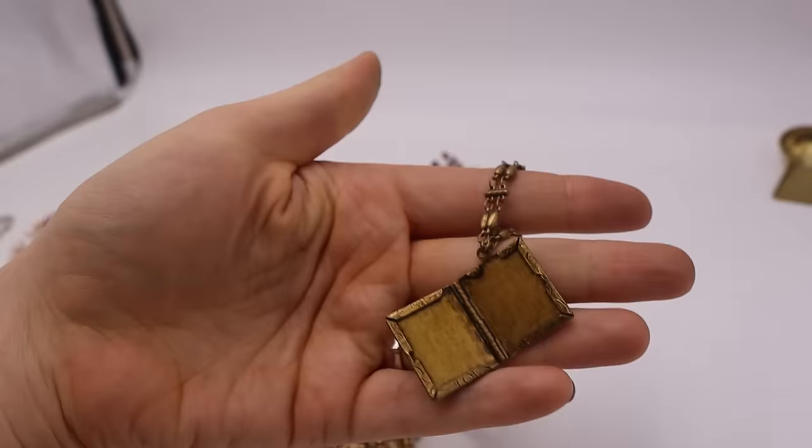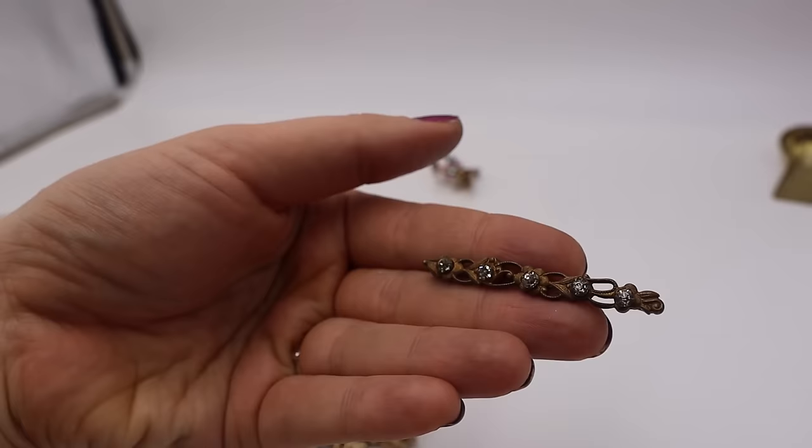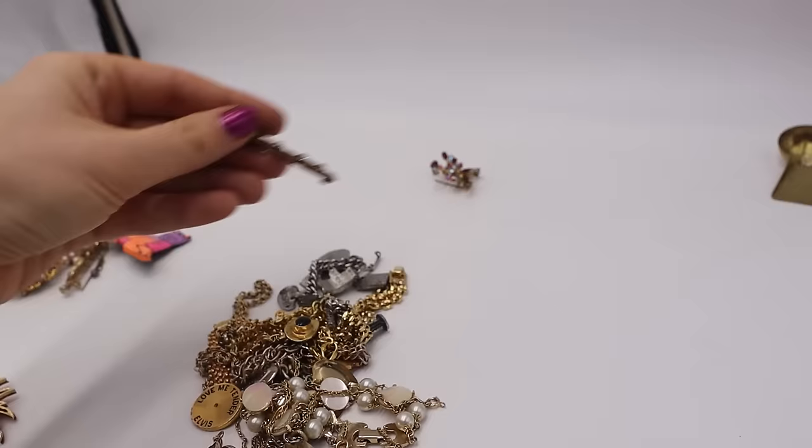And then we have another bar brooch. This one definitely looks older. Prong set rhinestones, brass. Has this older clasp here. That one will be popular, I think.